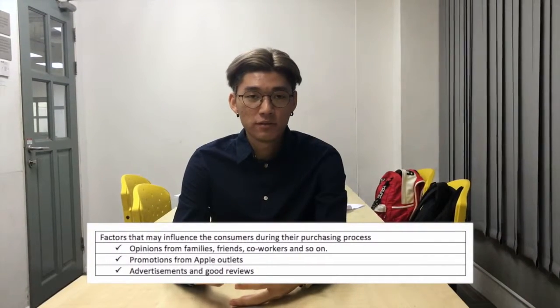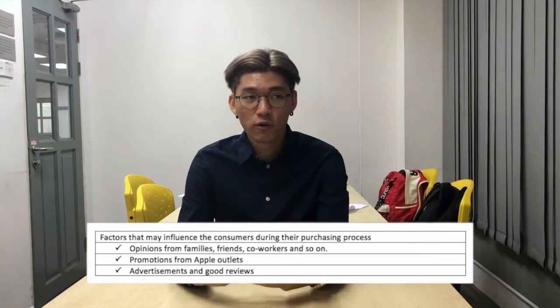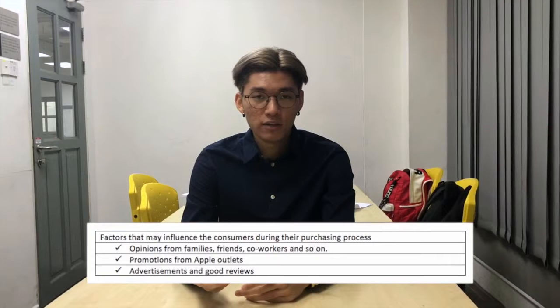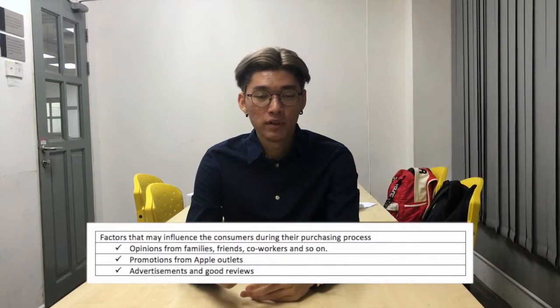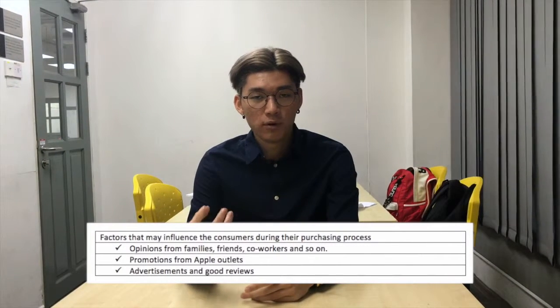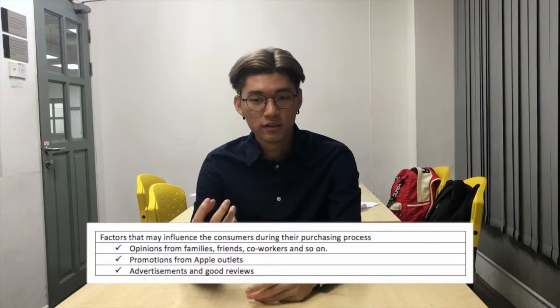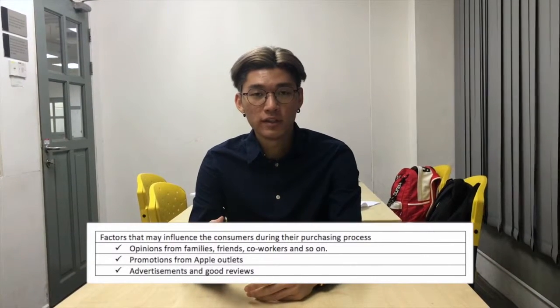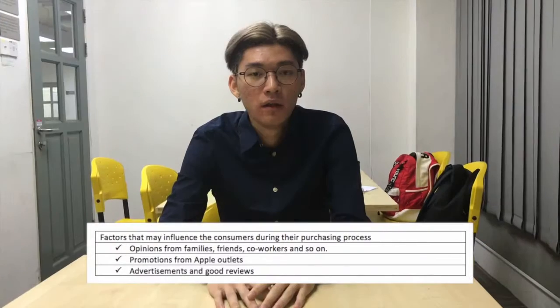One of the factors that may influence the consumer's purchasing process is that you can get opinions from your friends, families, or even co-workers that you've been working with before. They will tend to lend you their phone and tell you opinions about the phone. You can actually borrow their phone and check whether it's the size you want, and get opinions from them. They will tell you basically everything they know.